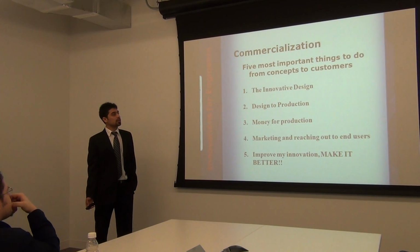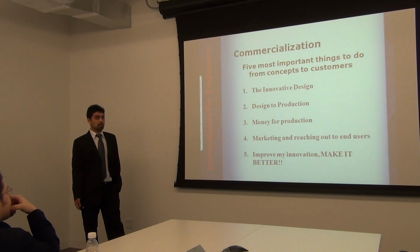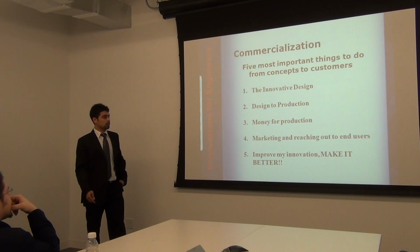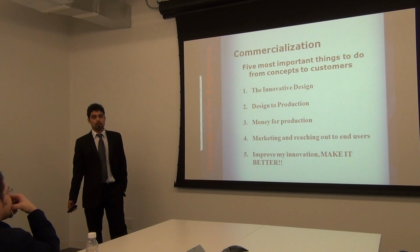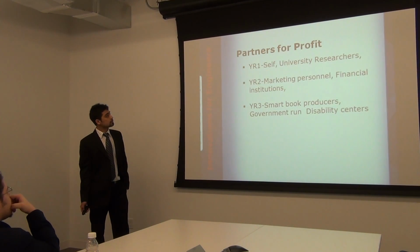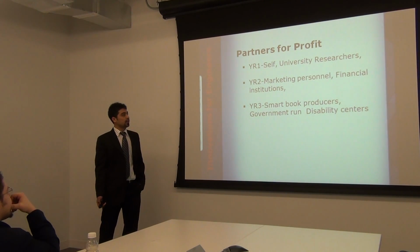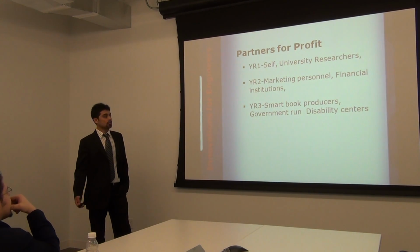The first important thing would be the design, which is really important. The production of the sensor is actually based on the initial design, and then as the user uses it, it would also improve and get better. The marketing would be through demonstrations, through internet. The partners would be maybe the university researchers, the financial institutes, and then maybe the government-run disability centers in the end would also like it.